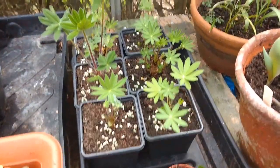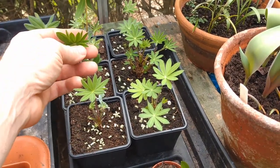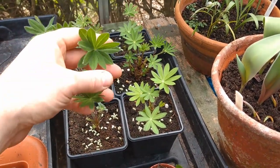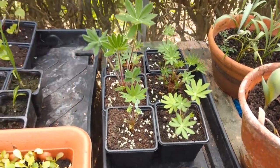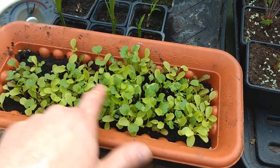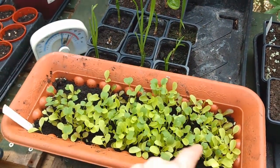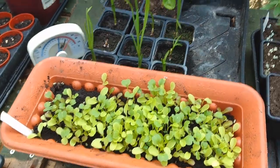Some lupins for the garden. These are all grown from seed. We grow a fair amount of stuff from seed. Some salad veg on the go already. It's really easy to grow, especially if you've got a little windowsill with a bit of sunlight. Just grab a packet and grow it.